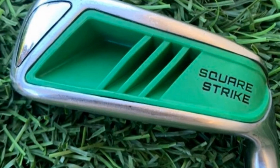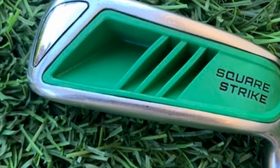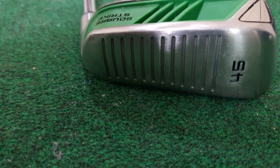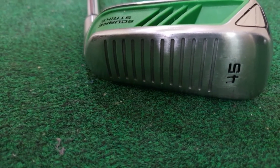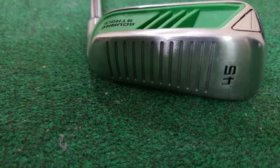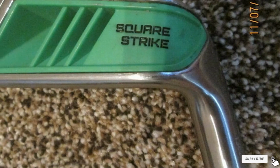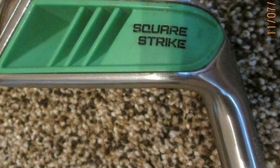Though it seems like a quality club, it isn't something that you will feel comfortable using right off the bat. If you are looking to get your golf ball out of the sand, then you might like the 45 degree version. And if you already have the skills, go for the 55 degree Square Strike Wedge, and you will find it handy in different situations.